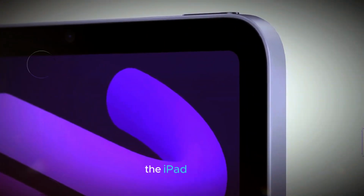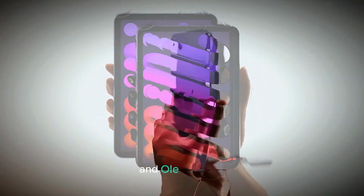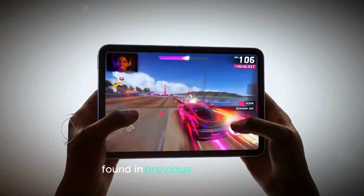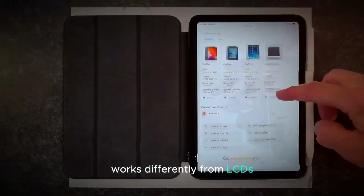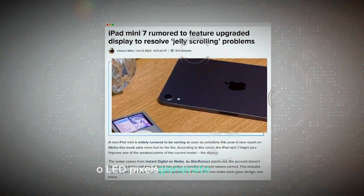Display. The iPad mini 7 is expected to come with a significant display upgrade, an OLED screen. This is a step up from the traditional LCD displays found in previous models. OLED, or Organic Light Emitting Diode, technology works differently from LCDs. Instead of relying on a backlight to illuminate the screen, OLED pixels generate their own light.